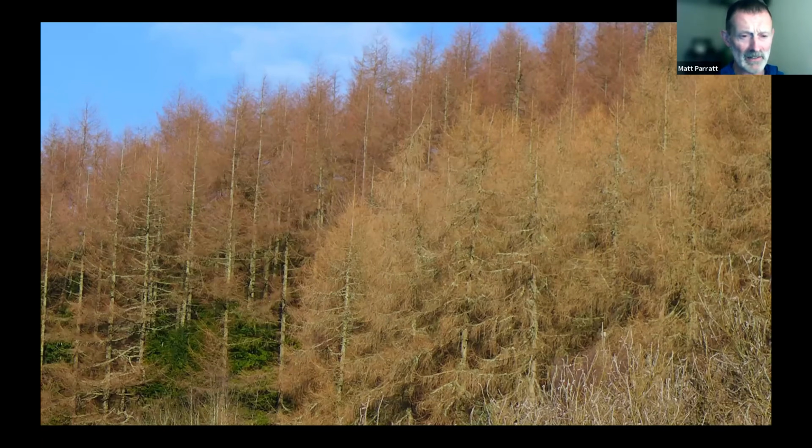Now, there's another character here which is not fully reliable, but I'm just going to mention it briefly. The lateral branches here on the Larix decidua in the foreground tend to be much more pendulous than either the hybrid or the Japanese larch. That's not hard and fast, it's quick and dirty. But again, you can see that from some distance. So have a look out for that as well.